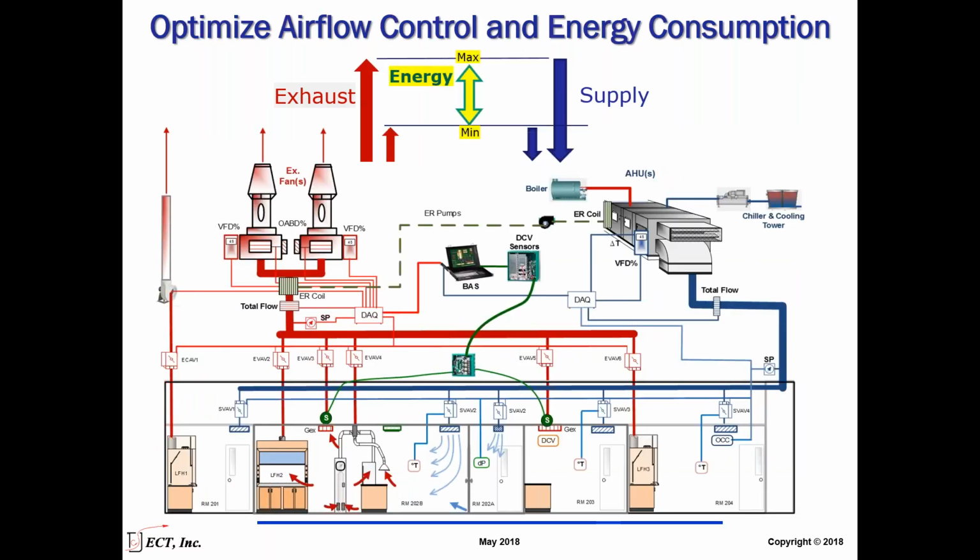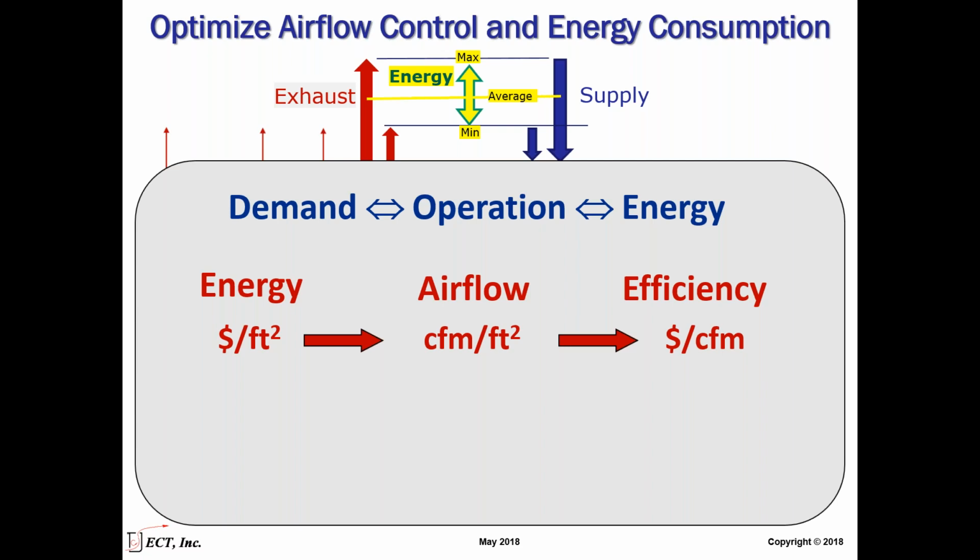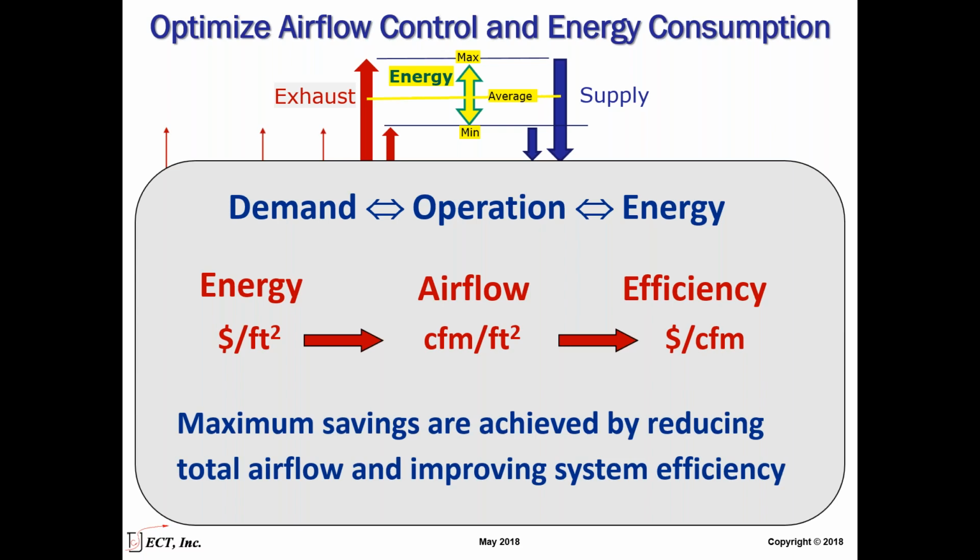When we look at that correlation between flow and energy consumption, it allows us to understand how demand affects operation and then subsequently energy consumption. So our energy can be measured in a simple metric, maybe dollars per square foot, airflow in terms of CFM per square foot for the building, and then the efficiency in dollars per CFM. When we reduce the total energy consumption by reducing the total airflow volume, we can reduce the CFM per square foot. But if we make the system more efficient, we can use less cost to heat and cool and transport the air through the building, thus reducing the cost per CFM. That's the combination of those two factors that we really want to focus our efforts on.